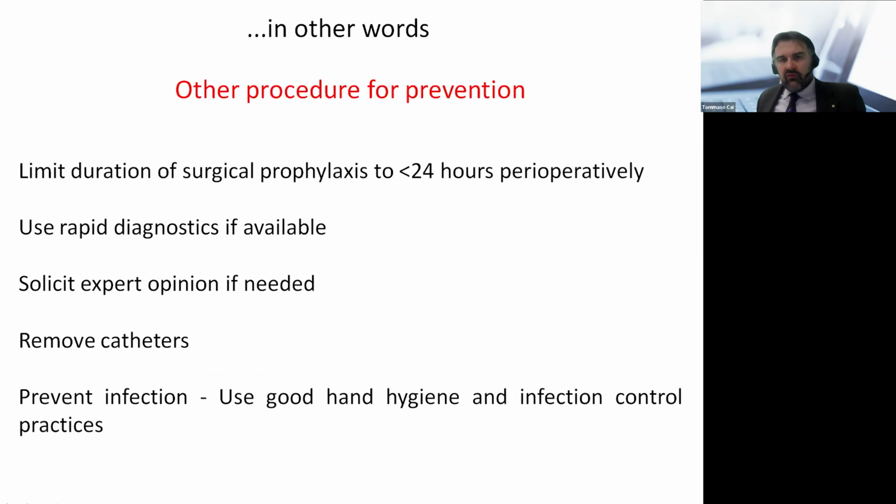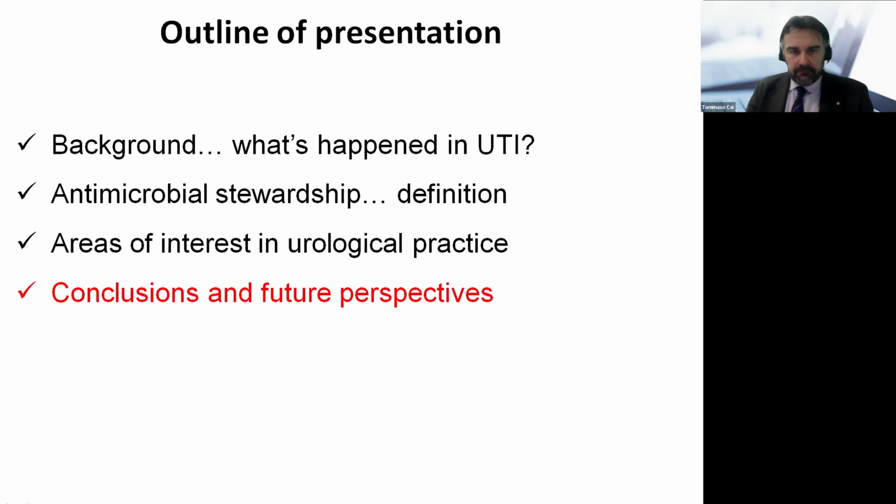Other procedures for improving our antimicrobial stewardship adherence are important. Not only antibiotics, but other procedures are important, such as the use of infection prevention measures like good hand hygiene, infection control practice, and removing the catheter as soon as possible, or avoiding placing a catheter when not needed.